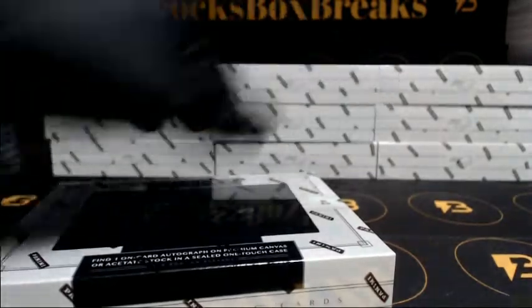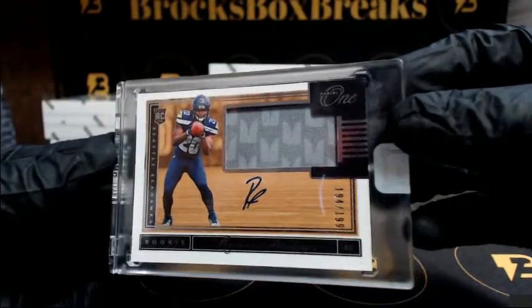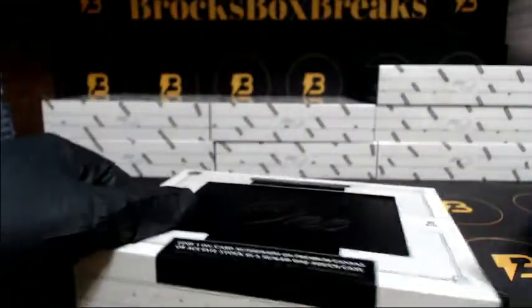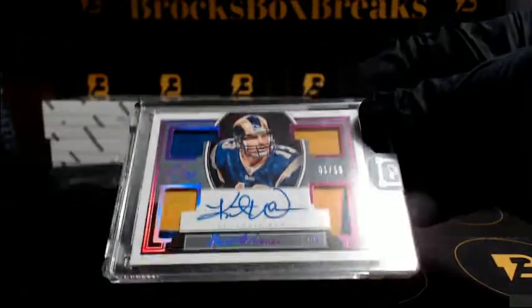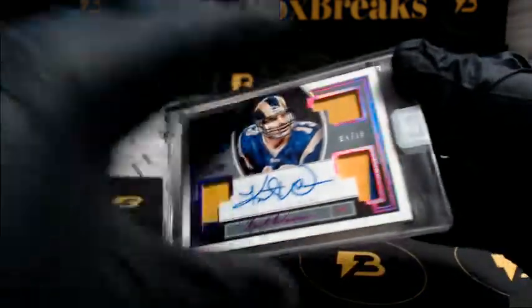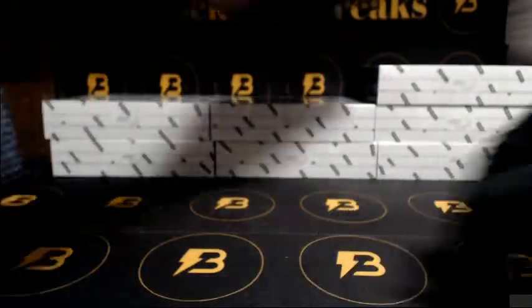All right, what do we got? 9 left. A little over halfway. You got Rashad Penny to 199, going on to the Seahawks. And look at this. Very nice. 1 out of 10, Kurt Warner, going out to the Rams. 1 of 10. Very nice. Congrats to the Rams.